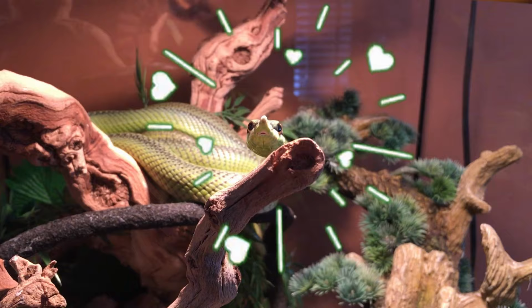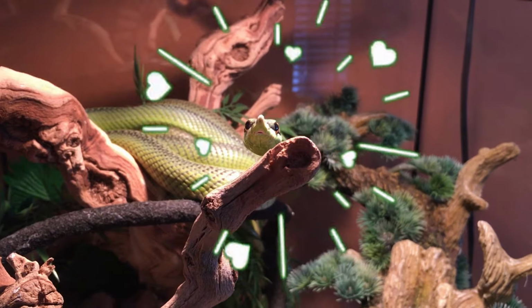So I have this snake. Her name is Athena. Athena is a Baron's racer, and she's a very sweet and beautiful snake to me. She's very high energy. She's kind of curious, which makes her a little bit difficult to hang out with sometimes, but it doesn't matter. I still love her all the same. Love her for all of her glory and her beauty.